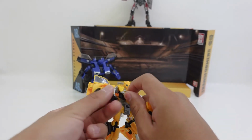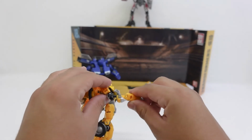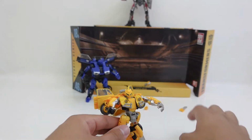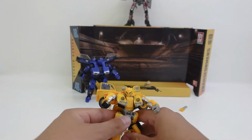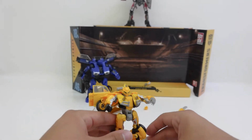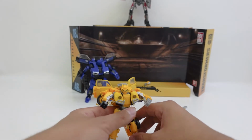Number 1, 27, and I believe number 19, where you have to remove the arm to get the blaster. So similar to those figures, you gotta remove the arm to get the blaster, and I think the paint work and everything has turned out nice and all. Although I just feel like it's too skinny and too small. It does not look like a regular Bumblebee blaster.